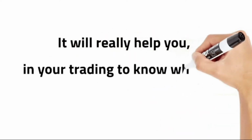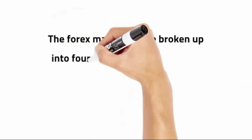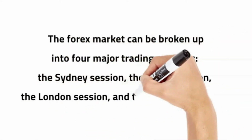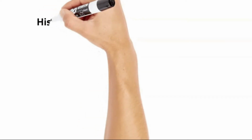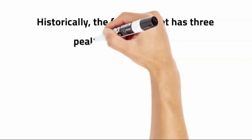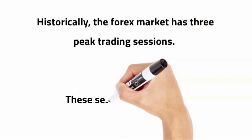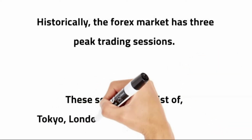Before looking at the best times to trade, we must look at what a 24-hour day in the Forex world looks like. The Forex market can be broken up into 4 major trading sessions: the Sydney session, the Tokyo session, the London session, and the New York session. Just to give you a little insight, historically, the Forex market has 3 peak trading sessions. Traders often focus on one of the 3 trading periods, rather than attempt to trade the markets 24 hours per day. These sessions consist of Tokyo, London, and New York sessions.